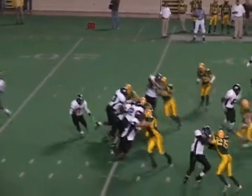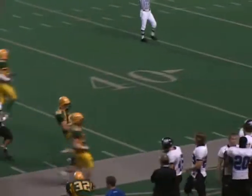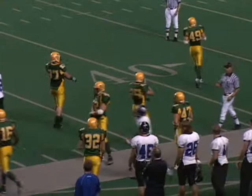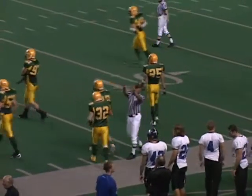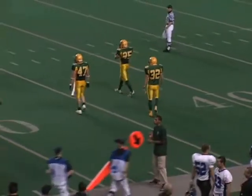Gates in the backfield. He'll get the carry. He goes to the outside. Past the 25 to the 30. Past the 35 to the 40, and he goes out of bounds near midfield. Wow, he kicked it into second gear quick, didn't he? It looks as if Nathan Yelk was going to catch him in the backfield, but then he kicked into second gear and got around that corner.